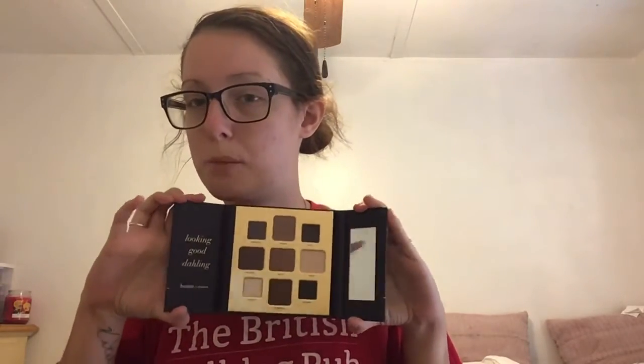I had their Natural Goddess palette, but decluttered it because I didn't like the shade range in it. Or like the, not shade range, the color story, I did not care for the color story. But the color story in here just makes sense, and I actually really love it.